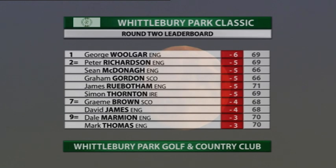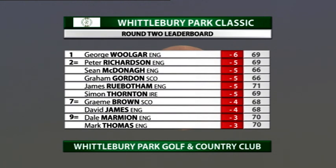Yeah, terrific round that takes him within 4 of the lead, held by George Woolgar. Terrific finish from Graham Gordon, birdie, par, eagle. He's in the group at 5 under.